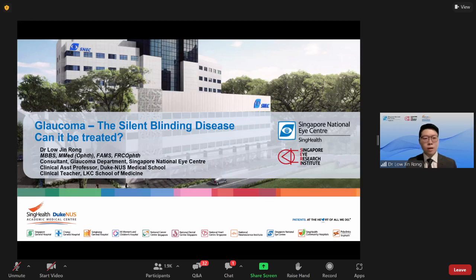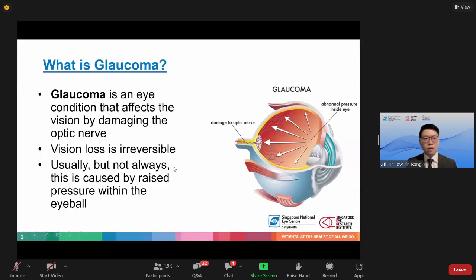Today, I'll be talking about glaucoma, the silent blinding disease, and how it can be treated. So what is glaucoma? Glaucoma is an eye condition that affects vision by damaging the optic nerve. This is the eye nerve that connects the eyeball to the brain, and it helps to transmit visual information from the eyeball to the brain for processing. So vision loss in glaucoma is irreversible. Any damage to the eye nerve cannot be recovered.